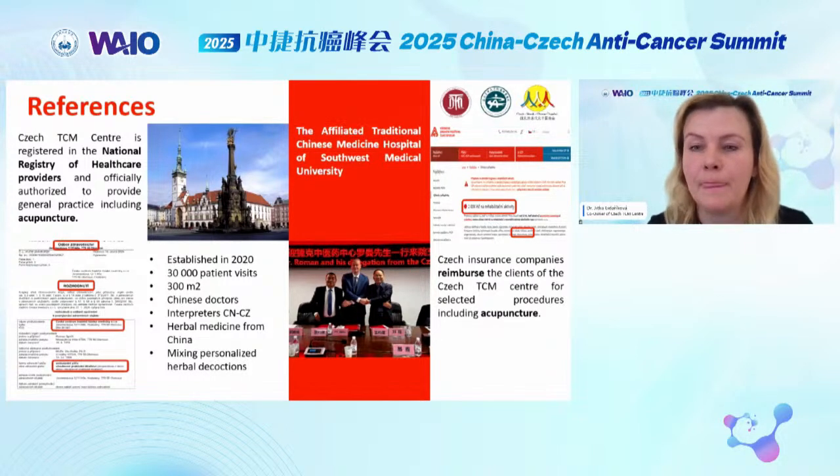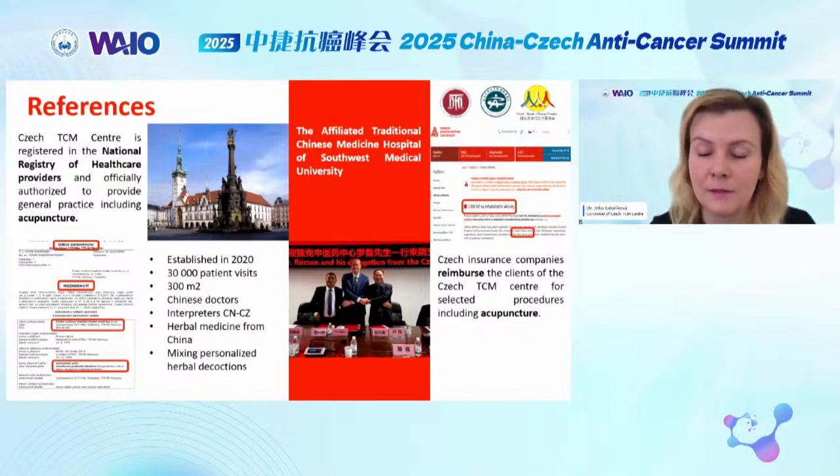The fourth part of this slide could be interesting for you because it's about Czech insurance companies. What's special, and we are proud of it, is that the biggest Czech insurance companies reimburse clients of our center for selected treatment methods, especially rehabilitation, but I'm happy to say also acupuncture. Again, you can see it in the red frame, and we believe this is a great achievement.